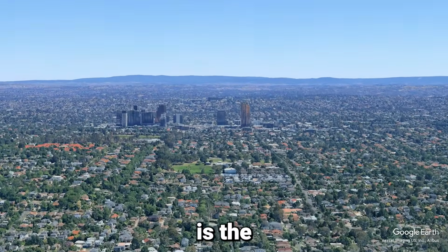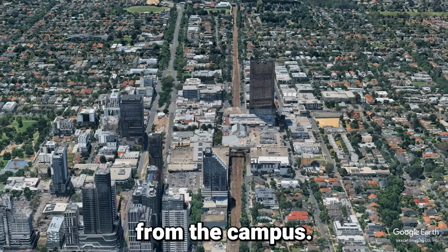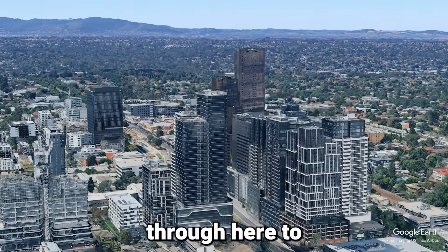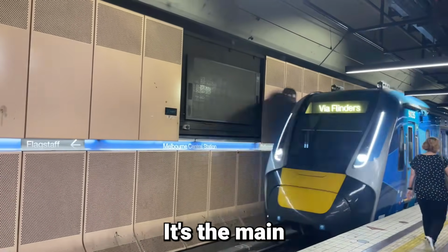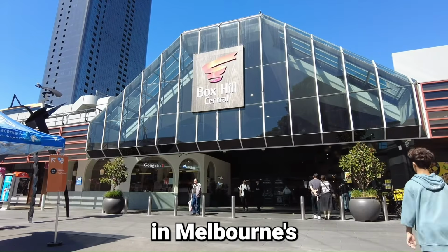Box Hill Central is the main shopping precinct in the area and is a short bus ride from the campus. Many students pass through here to and from campus. It's the main transport hub for trains, trams, and buses in Melbourne's east.